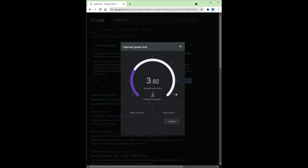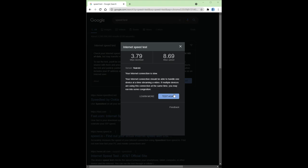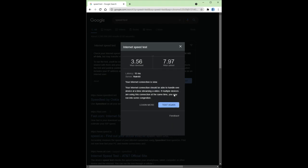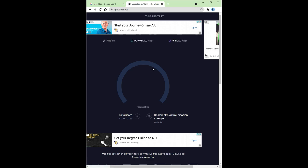Generally Safaricom offers the same upload and download speeds. For now, I think maybe the internet connection is not strong or something, but normally the connection is always consistent at 8 megabytes download and 8 megabytes upload. And that's something that I really wanted to note about Safaricom. Even if you're using the 20 megabyte speed, that's something that's going to be consistent.